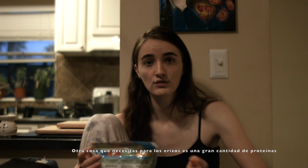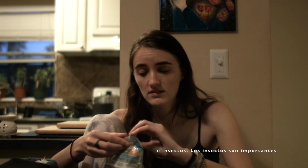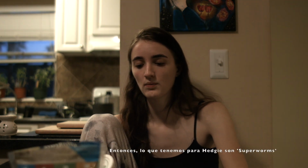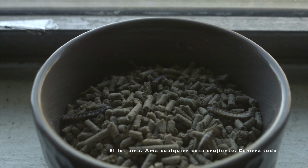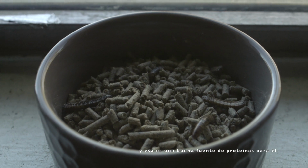Another thing that you need for hedgehogs is a lot of protein and insects. So insects are important. Now, it's best to have live insects. So what we have for Hedgie right here are super worms. He loves them. He loves anything crunchy, really, so he'll just snack these up. And that's a good source of protein for them.